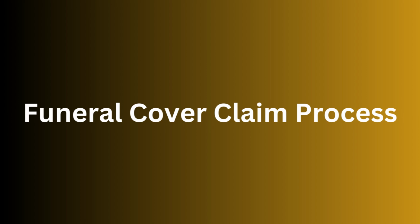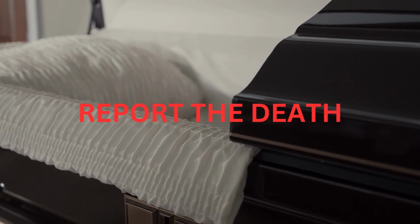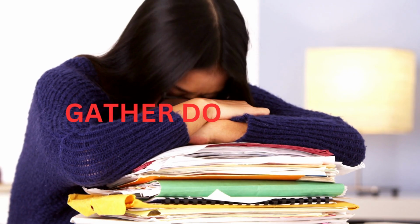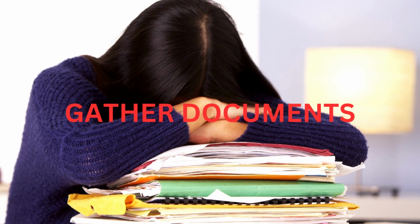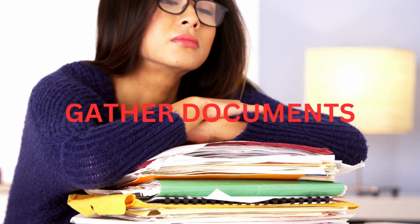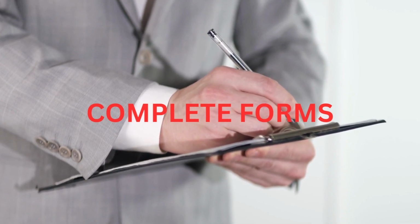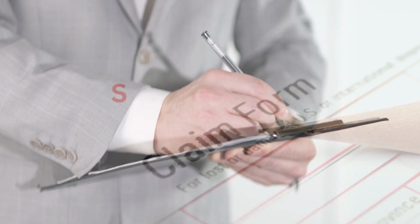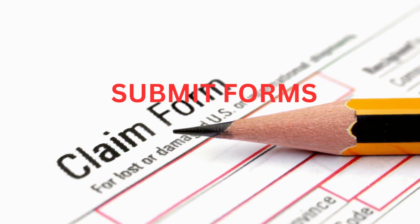Now, let's walk through the funeral cover claim process. Here are the essential steps. Number 1, report the death to the nearest Home Affairs office or chosen funeral parlor, completing the necessary forms. Number 2, gather the required documents, including certified copies of the death certificate, ID or passport copies of the deceased and beneficiaries, as well as proof of banking details. Number 3, complete the necessary claim and beneficiary forms, considering any additional documentation required for unnatural deaths. And number 4, submit the forms and documentation to your funeral cover service provider electronically or physically.